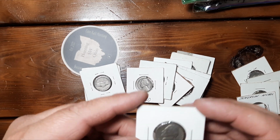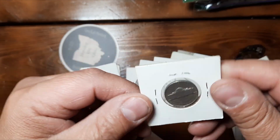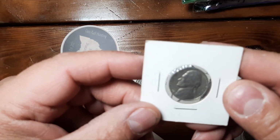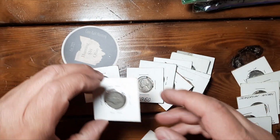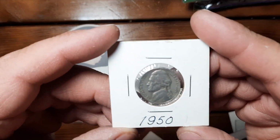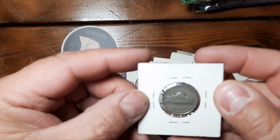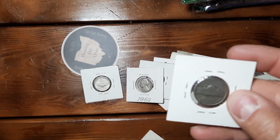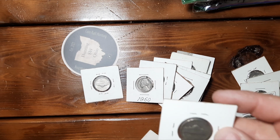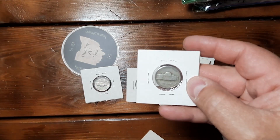So here we have a 1950. That is a Philly, which I believe is a semi-key date. There's another 1950. I believe that one is also out of Philly. Very, very nice of him to send these. He knows how much I like my nickels, so.